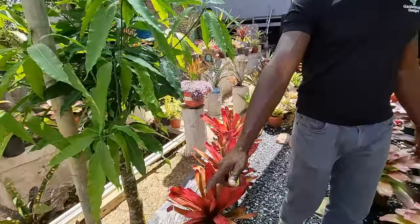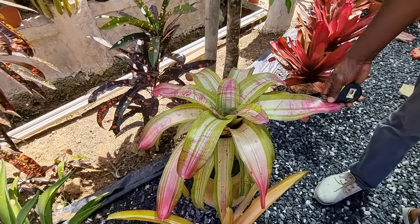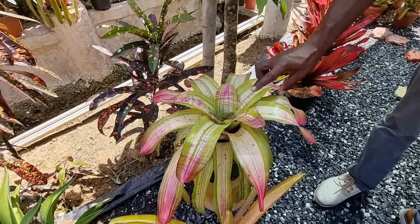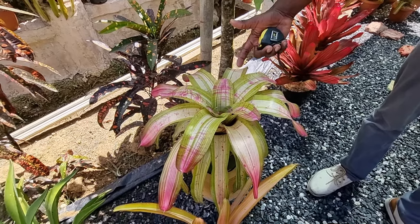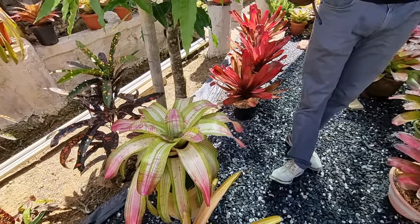Johannes de Rolf. This one hasn't taken full stride as yet. It's a full sun plant. It could get a little bit of bleaching when you put them in the sun, but it's all about acclimatization. Knowing exactly how to acclimatize your plants.